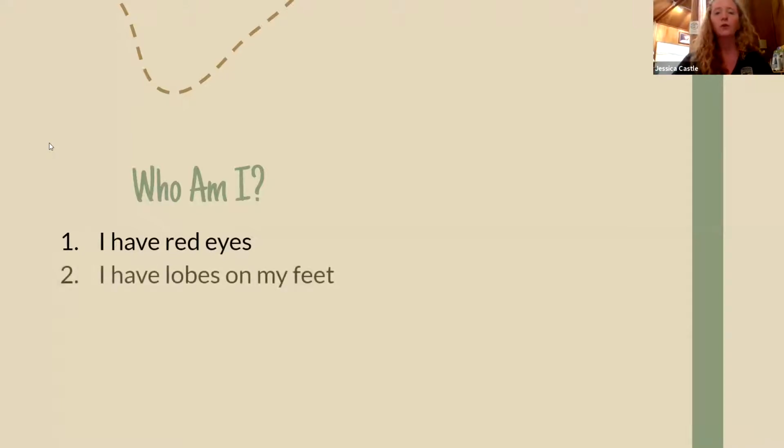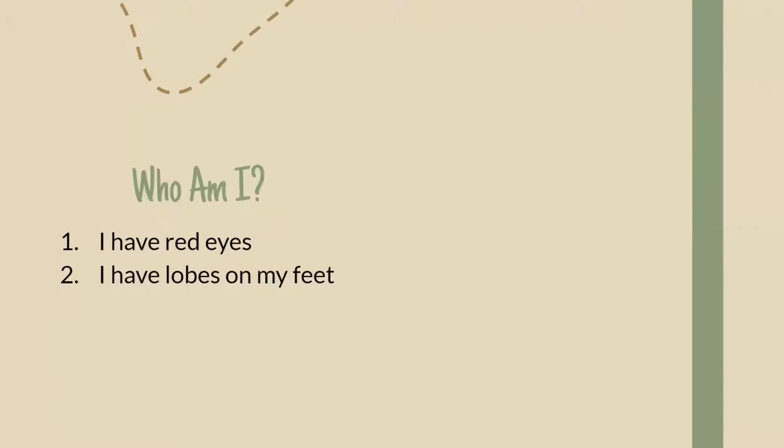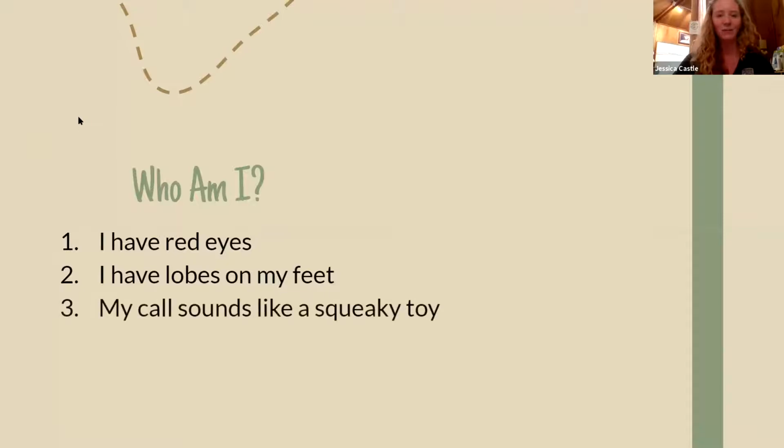Next up on our Who Am I? Number one, I have red eyes. So when you were looking at those pictures, did you notice anybody that had red eyes? Clue number two is I have lobes on my feet. So not webbed feet, but lobes. Any guesses so far? No guesses yet. All right, we'll give you another one. Number three is my call sounds like a squeaky toy. I'm not sure if we covered that one, but this particular bird, when you do hear him out on the water, does make a funny little noise that literally sounds like a dog squeaky toy.